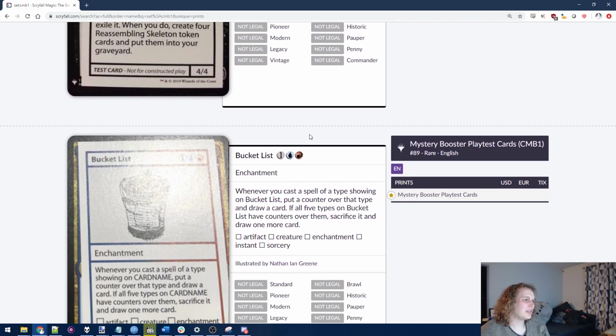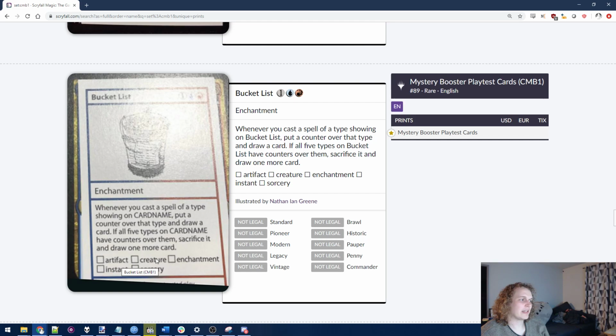Whenever you cast a spell of a type showing on Bucket List, put a counter over that type and draw a card. All five types on Bucket List have counters over them. Sacrifice it and draw one more card. Okay, so this is something they've wanted to do for a while, and they keep trying to find attempts at it, physically marking things on the card to indicate some progress.